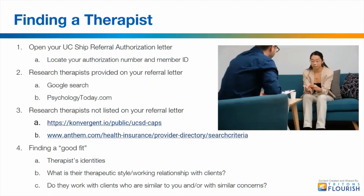After receiving your referral, you will open the letter to locate your authorization number and member ID, which will be needed by your off-campus therapist for billing UC SHIP. On this letter, you will see names of therapists and group practices for you to contact to request to receive mental health care from.